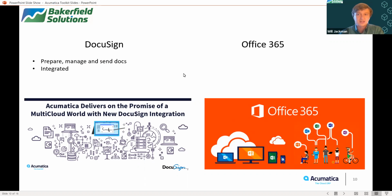Another one of the leading integrations that we see is Docusign with Acumatica. You're able to take advantage of preparing, managing, and sending documents, and you're actually able to do all of this in Acumatica e-commerce module itself. And then these documents can be sent out and you can track the status of these documents to see what stage they are in their journey. Of course, Office 365 is one of the most popular ones as well. More than 1 million businesses in the US utilize it every day.